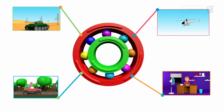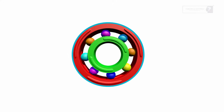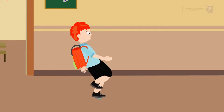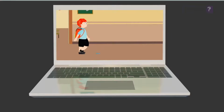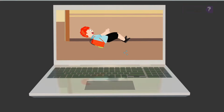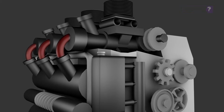This is made possible by tiny metal balls called ball bearings. Balls, due to their shape, are able to reduce friction between two objects. That's why you can slip and fall down if you try to walk on a floor on which lots of marbles are lying. Just like marbles make it easy for your body to slip against the floor, ball bearings make it easy for machine parts to slip against each other.